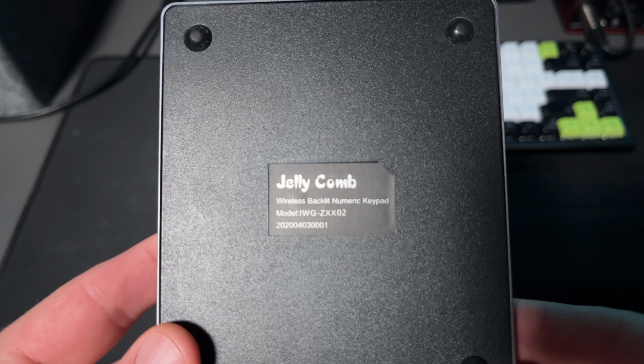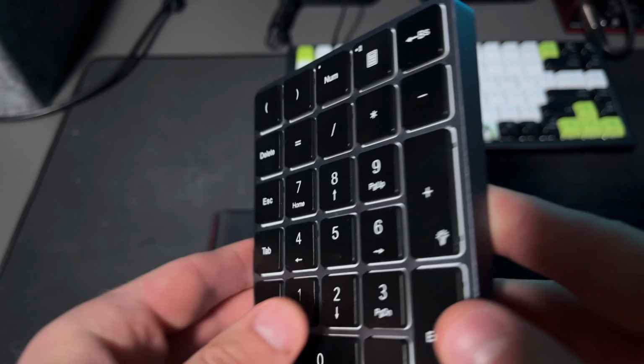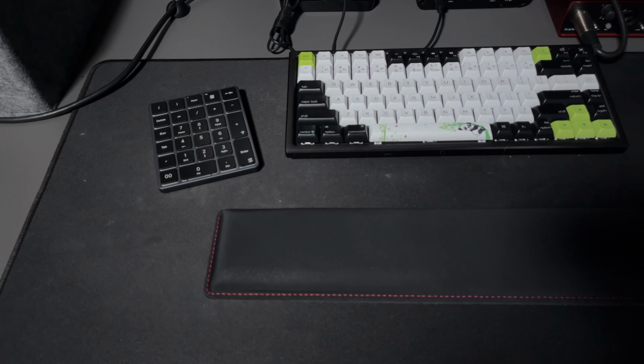I also do a fair amount of work inside spreadsheets, and so I keep this Jellycomb low profile number pad off to the left of my keyboard at all times when I work. And it's backlit, it charges via USB-C, it's wireless so I don't have to carry any cords around with me, and it's really great at what it does, so big fan of that.